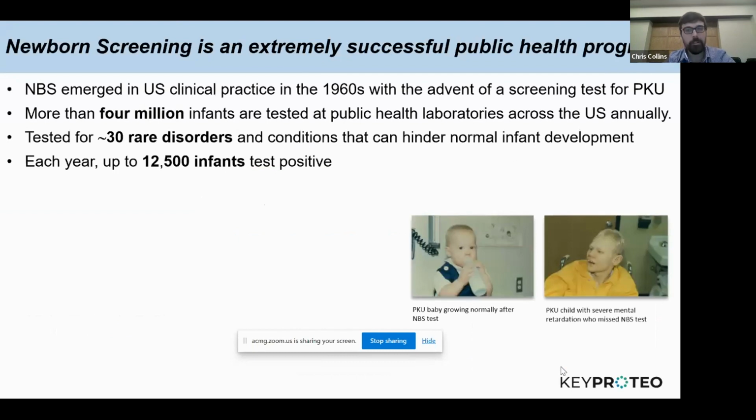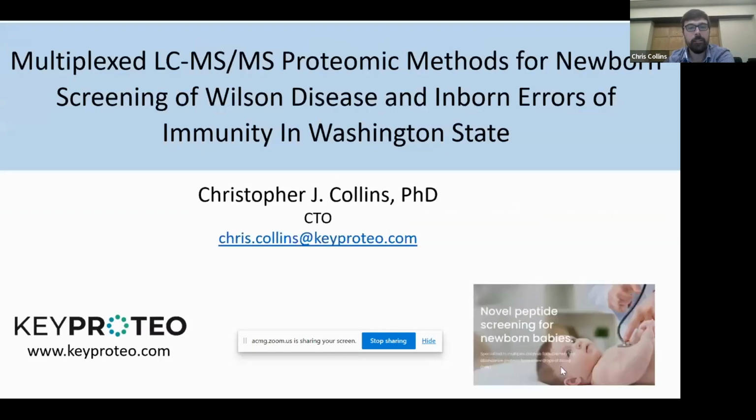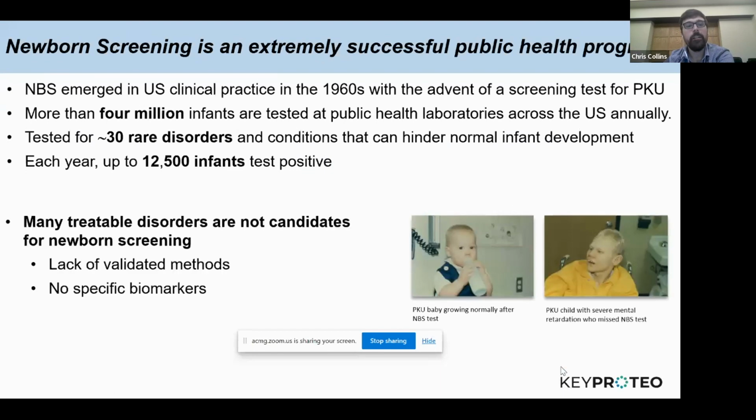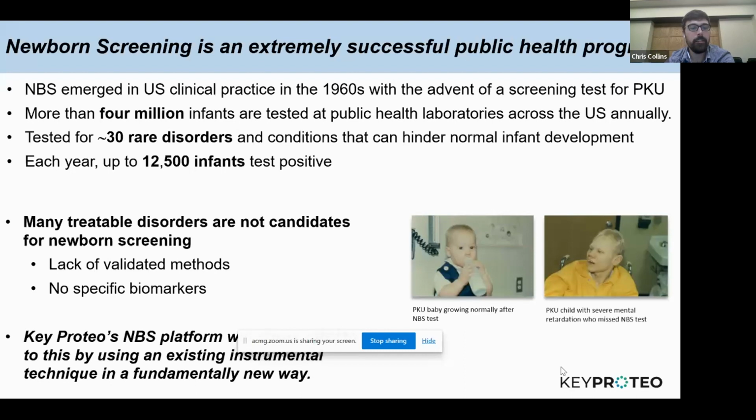So this group knows about newborn screening and how important it is, and how effective it is at identifying newborns that have these diseases that need to be treated early on to be beneficial. Hopefully these kids can be identified, treated, and live normal lives after treatment. So the problem, and what we're trying to speak to, is that there are many treatable disorders that could be candidates for newborn screening, but they lack validated methods, or they don't have specific enough biomarkers, or an assay that can be run in a high throughput public health setting. And we want to try and develop some new assays to expand these candidate newborn screening disorders.